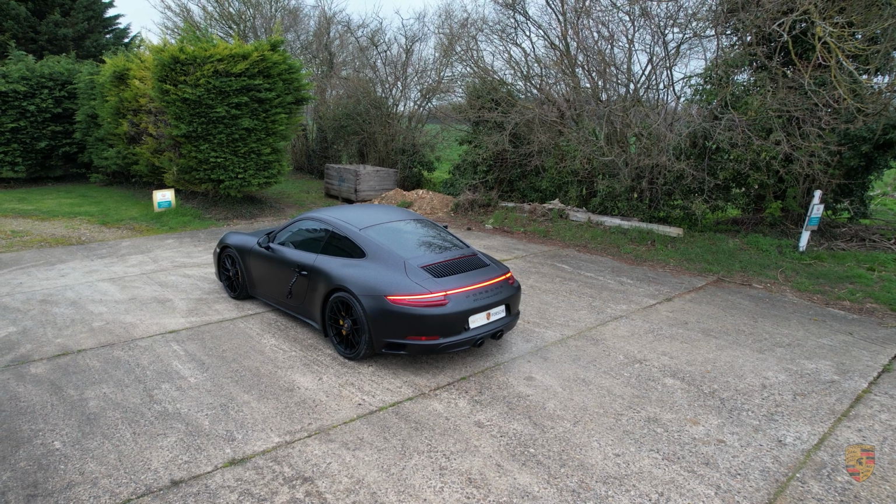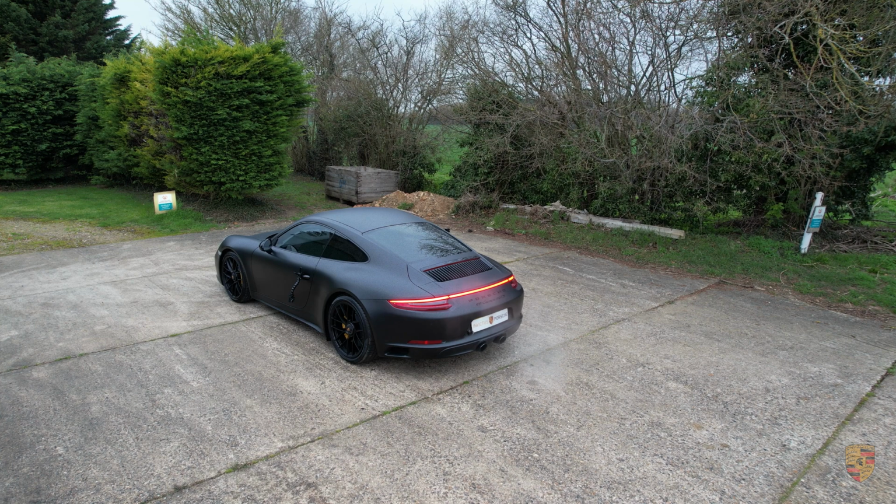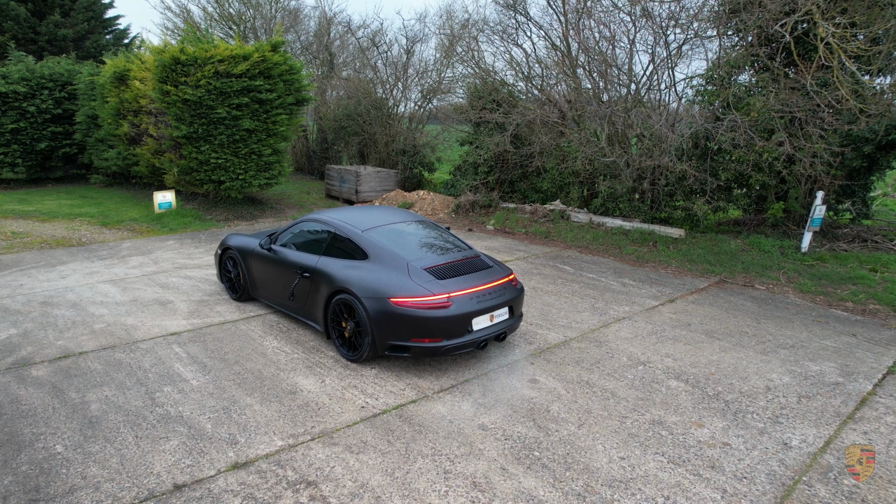This is without the sports exhaust being on. Let me just press this button. You could slightly hear the valves open up and that natural sound from the exhaust and from the engine just being a little bit more gruntier.